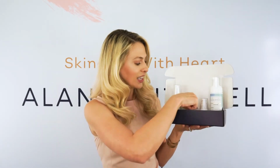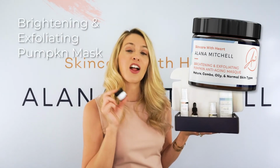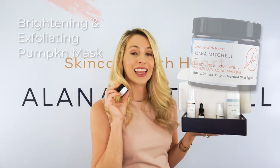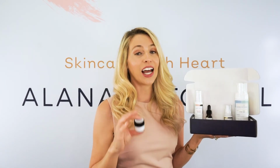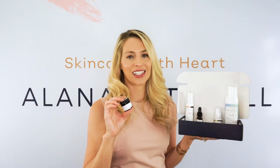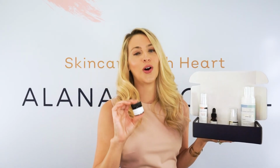And last but not least, I have my brightening and exfoliating pumpkin mask. There will be instructions on how to use it. This is a powerhouse as well. Wonderful exfoliation, brightening with the lactic acid and alpha hydroxy. And this is going to be used on your skin 1 to 2 times per week as a nighttime mask to give you an overall glow, to help keep your skin clear, and to help you feeling as beautiful as you know that you feel.